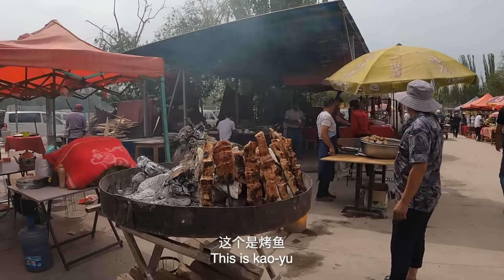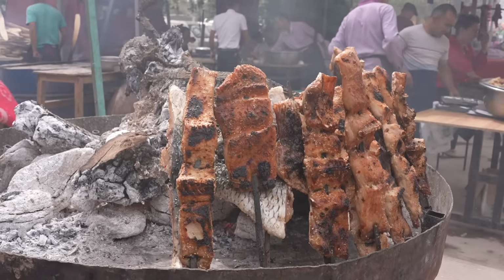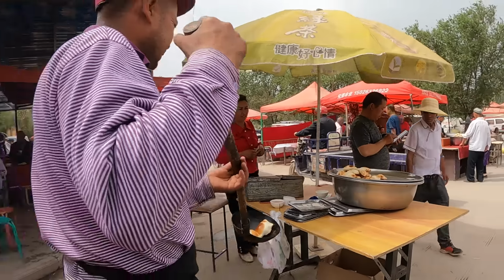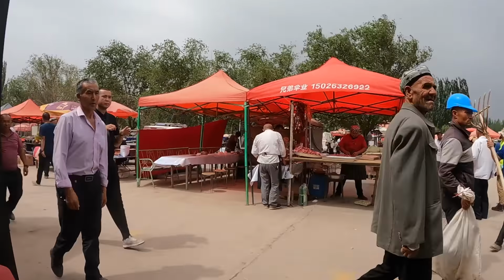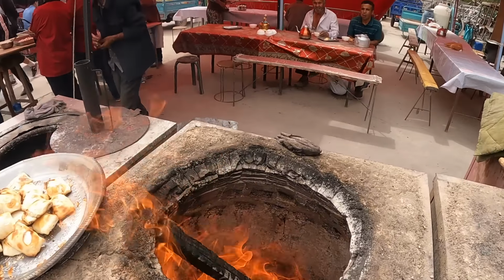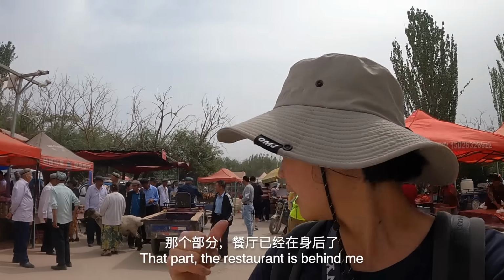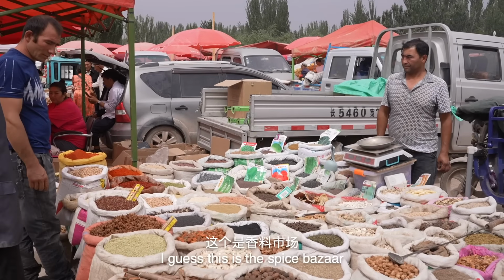This is called roasted fish. Wow, so hot. This oven is on fire. I hope I don't drop my camera into it. So finally, the restaurant zone is behind me. Now I'm moving forward. I guess this is a spice bazaar.